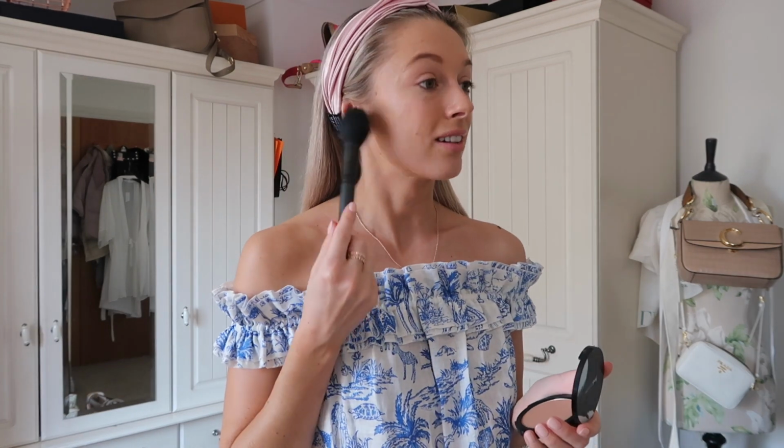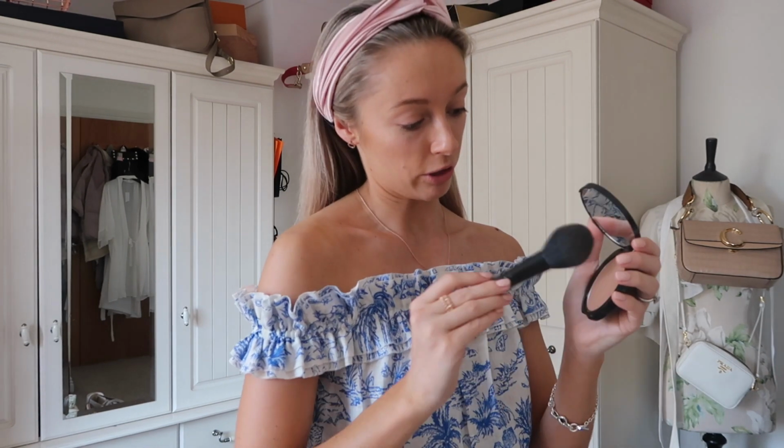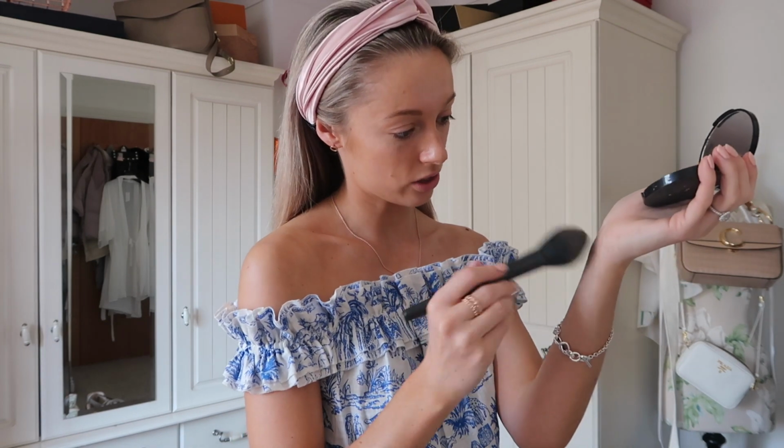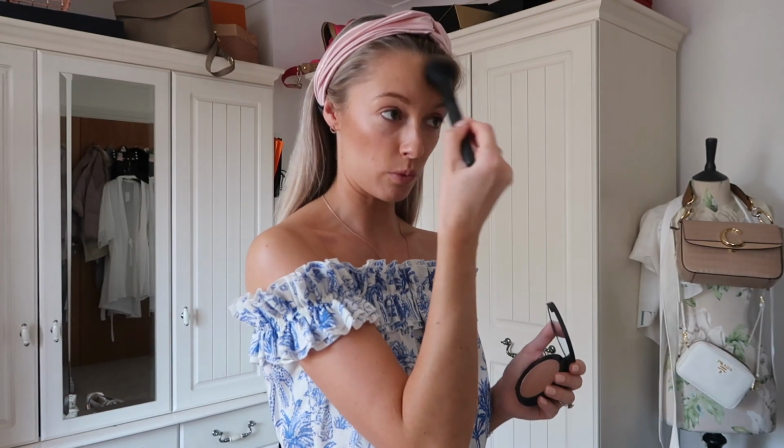So I like to use a domed brush when applying my bronzer, because then I can contour as well as add a little bit of warmth to the complexion. This is literally the first time I'm trying this, so I am gonna test it. Yeah, it's not too pigmented, so it should be good for a really natural color. So what I like to do, and a lot of makeup artists will tell you this, is create like a number 3 on the face.